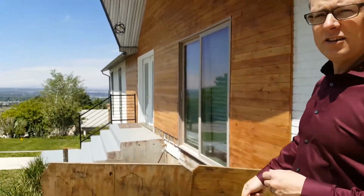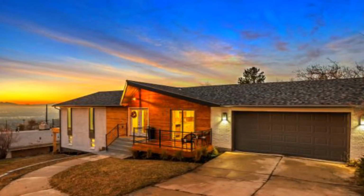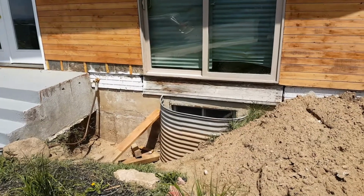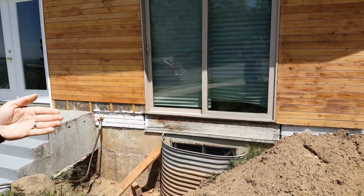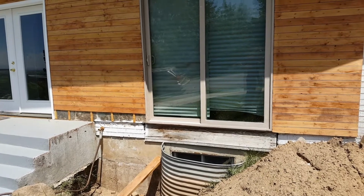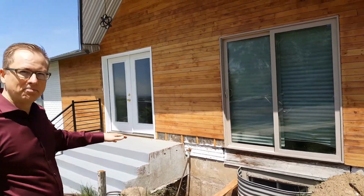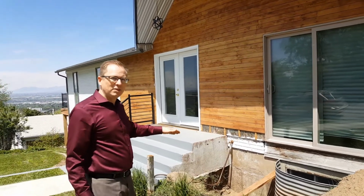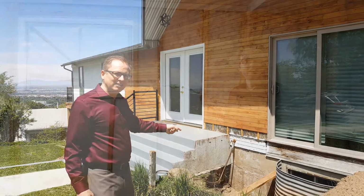Now if we come over here and look at the window well, in the MLS photo there was a nice deck in front of the house, but you notice now that that's been pulled off, and you take a look at the board underneath that window, it's protruding out a little bit, and things here seem to be not plumb. They're not quite level. So let's go inside and we'll show you what's happening here.